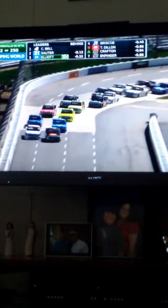Christopher Bell on the inside, Johnny Sauter outside. Wow, 3 wide coming down the straightaway. Be interesting to see if Johnny Sauter can get over in front of Chase Elliott. He's battling for the lead. Now he's not thinking about getting over. He wants to go against those 2 tires on Christopher Bell's truck and grab the lead, Sauter.